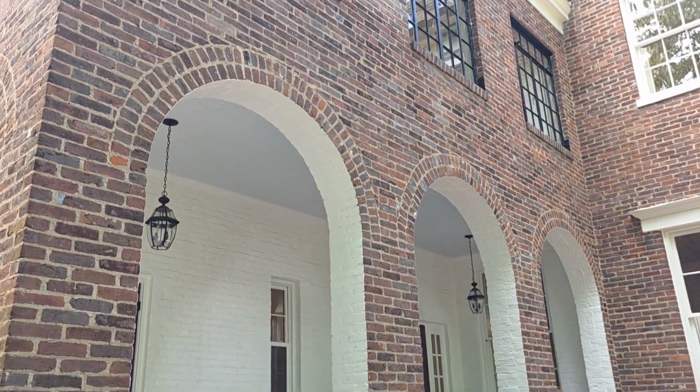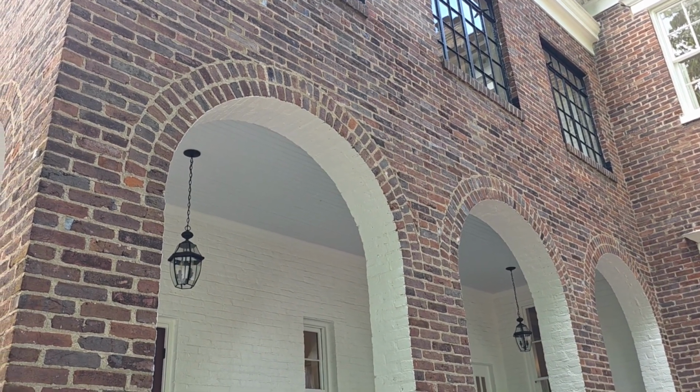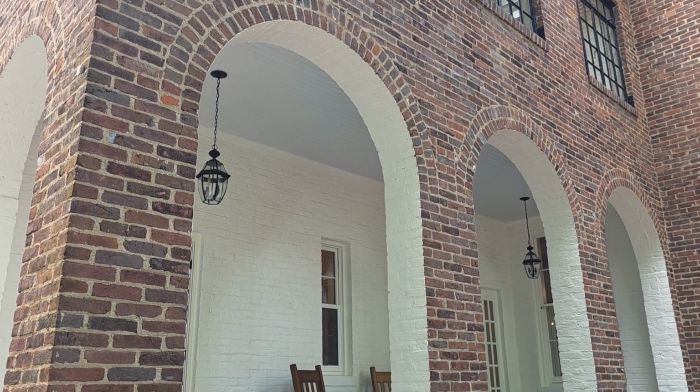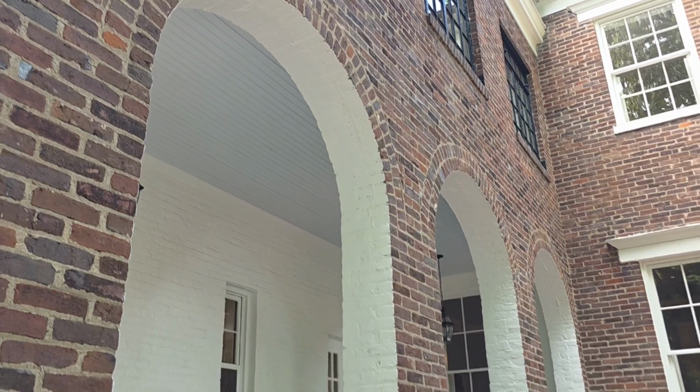I love this too, look at that. You know, they've got the brick exterior, but look at that. They painted it just within the wall. Arches there to kind of coordinate with the inside painted brick that's kind of inside the porch. Love that differentiation there.